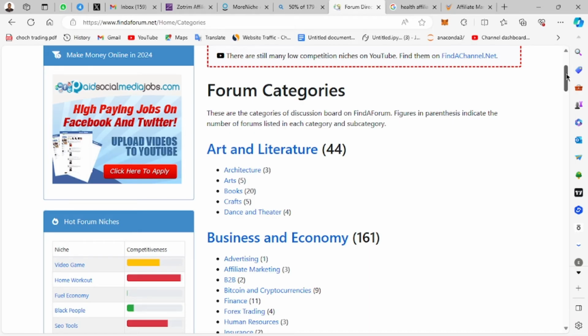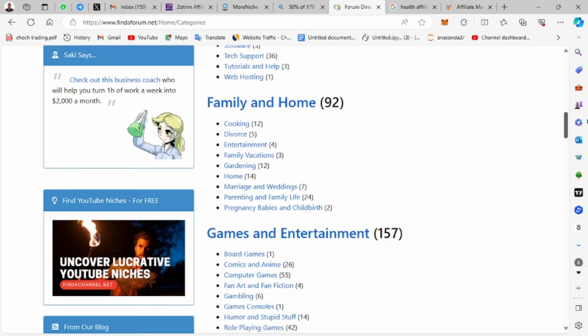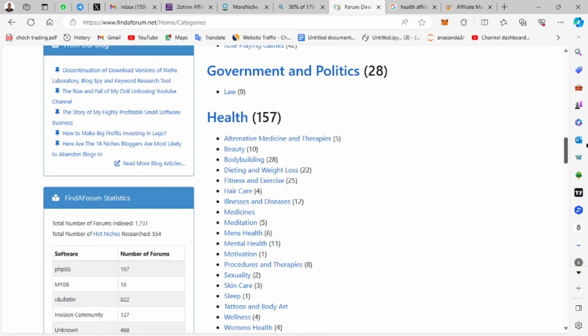If you're not just in the health and fitness niche, the weight loss niche, there are various niches you can get to. You can join art and literature, business and economy. Or you could scroll down and have computers and internet, family and home, games and entertainment, government and politics.